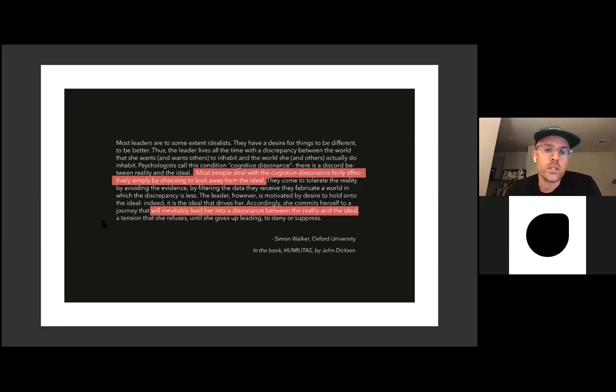Most leaders are to some extent idealists. They have a desire for things to be different, to be better. Thus, the leader lives all the time with a discrepancy between the world that she wants and wants others to inhabit and the world she and others actually do inhabit. Psychologists call this condition cognitive dissonance. There is a discord between reality and the ideal.